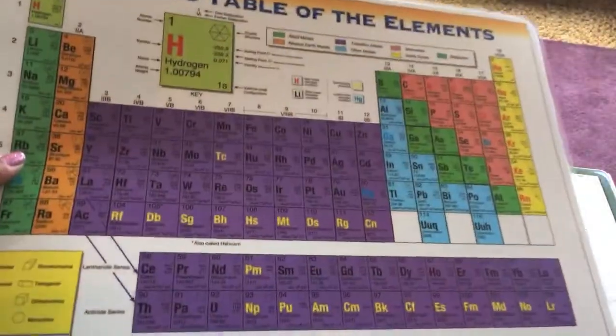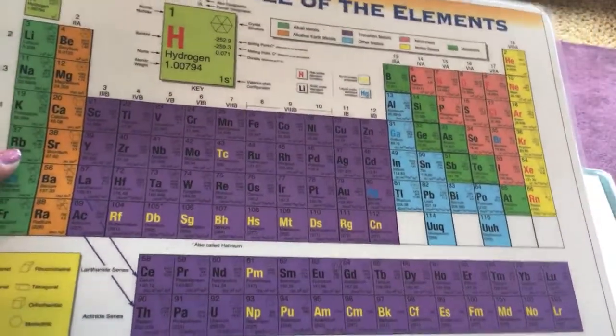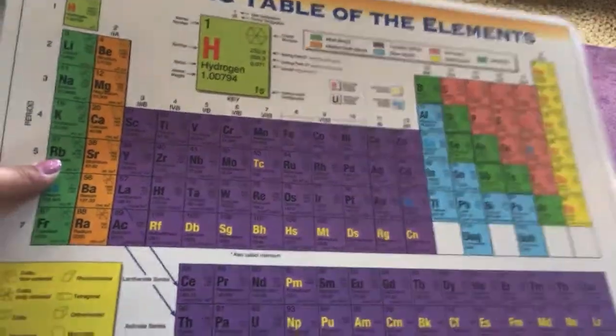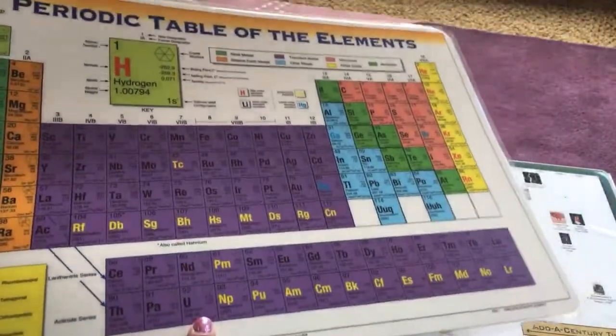I also had a periodic table of the elements shower curtain, and the amount of times someone would yell at me from the shower and say, "Mom, what's radium?" And I'd say, "Finish your shower. We'll look it up when you're done." Was always really fun. So those are some kind of passive ways to learn.